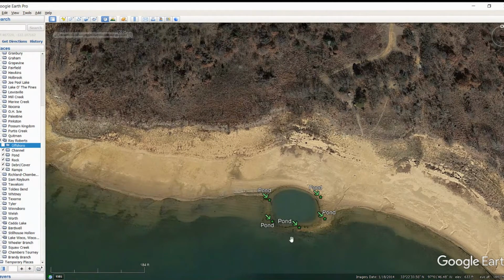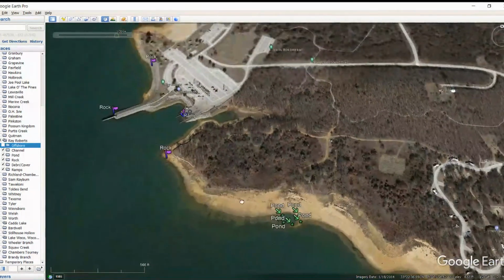So cast this way, and then stand up over here and cast this way and over on this side, and then come over on this side and cast that way. You know what I'm saying? So make sure that you're fishing the inside of the pond dam as well as the outside of the pond dam.